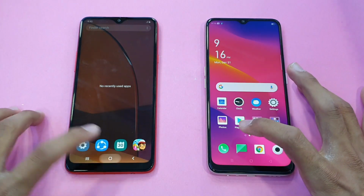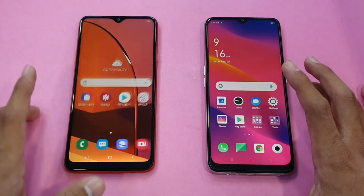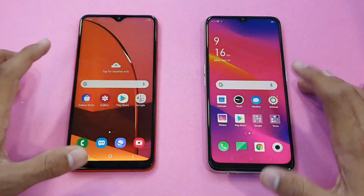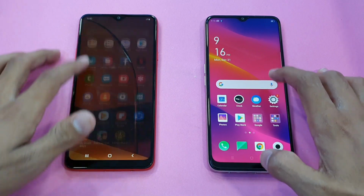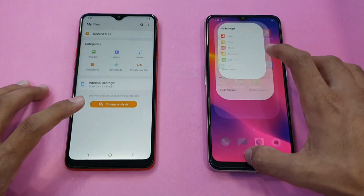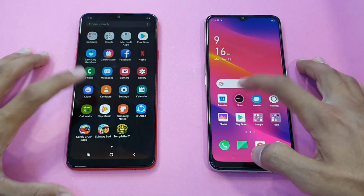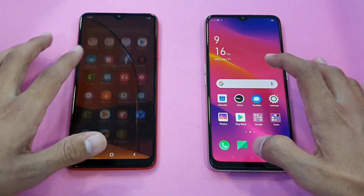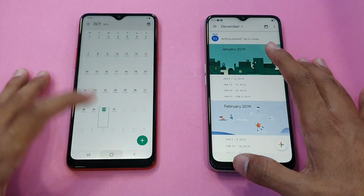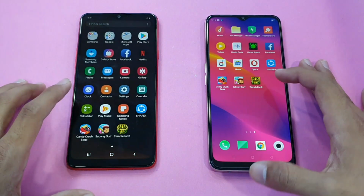Like always, everything is closed in the background. The phone dialer is faster on the Oppo A5 2020, followed by the A20s. Launching the settings is again faster on the Oppo A5 2020. Moving on with some more applications, we have My Files, and that felt a little bit quicker on the Oppo A5 2020, followed by the A20s. My Clock was about the same on both phones. Launching the calendar, that is super quick on the Oppo. Not Oppo, the Samsung Galaxy A20s is faster there, followed by the A5 2020.